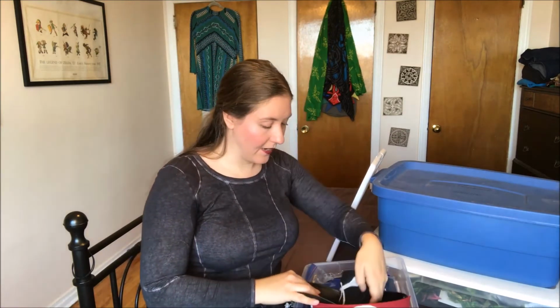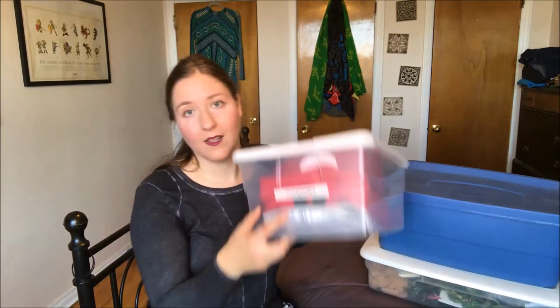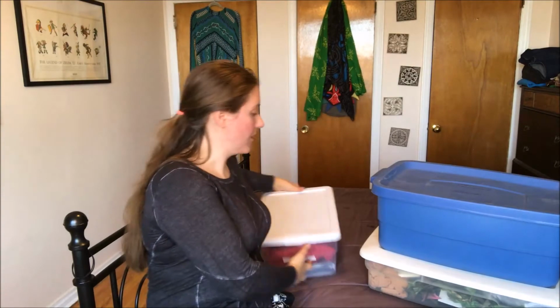I know I want to keep this outfit and I want to keep this in this bin because it's safe in here. So this is fine. And there, it's even labeled. So I store this under the bed. So that one's safe. This is my wig box.